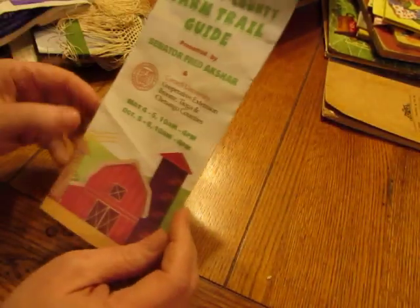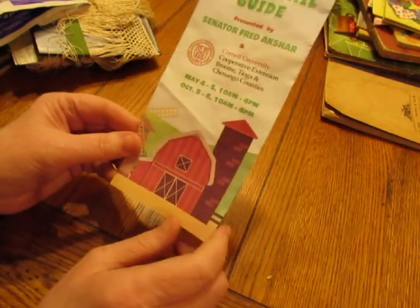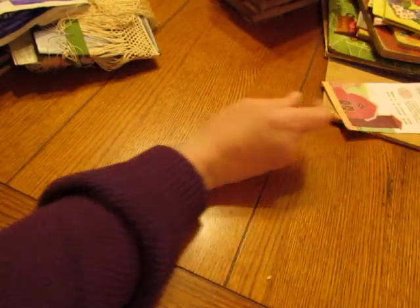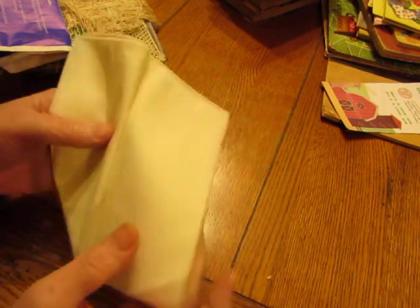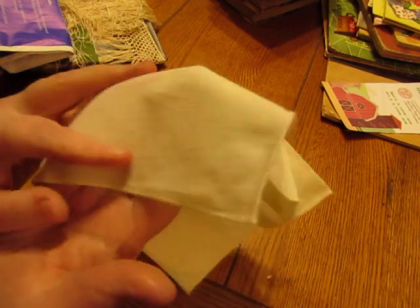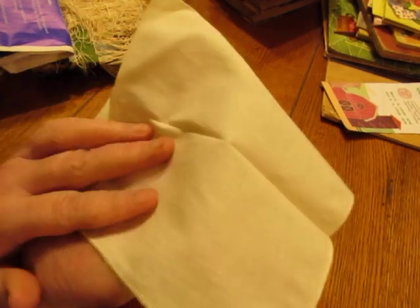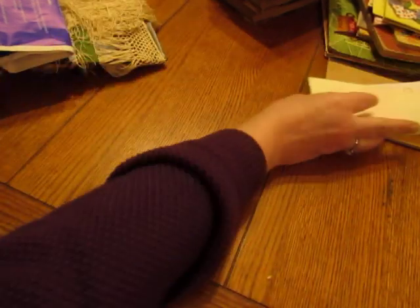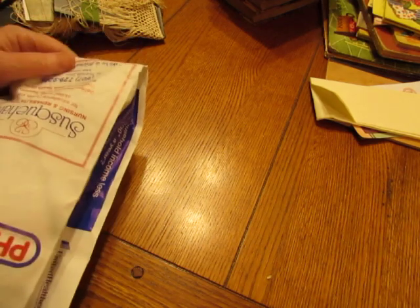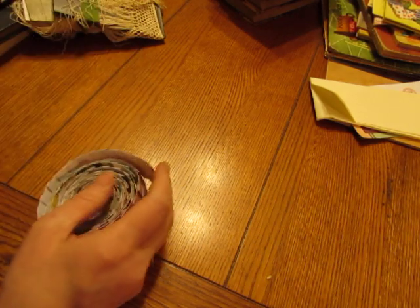And then this little brochure she gave me for that picture. She gave me this pretty handkerchief. It's just plain, but it's a nice ivory colored fabric. She gave me some medicine. No, not really. She packed some goodies in a pharmacy bag.